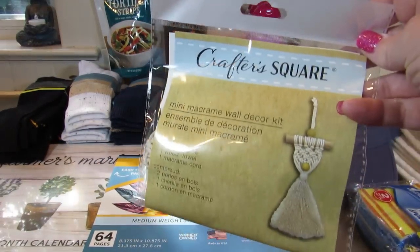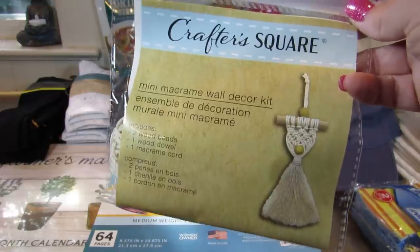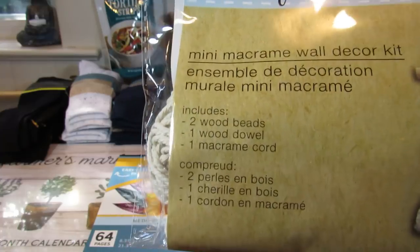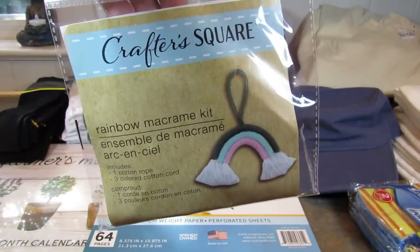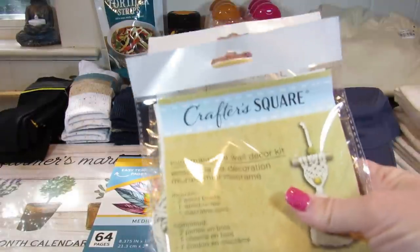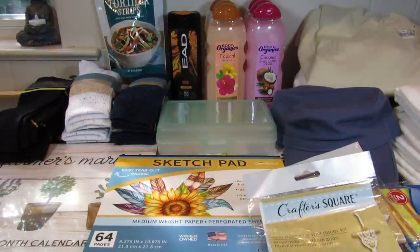I also grabbed these Crafter Square mini macrame wall decor kits. So I got this one and it has all that in it. And then I got this rainbow one. I thought my daughter's crafty. If she wants them, she can have them. If not, I will find another home for them because I am not crafty.